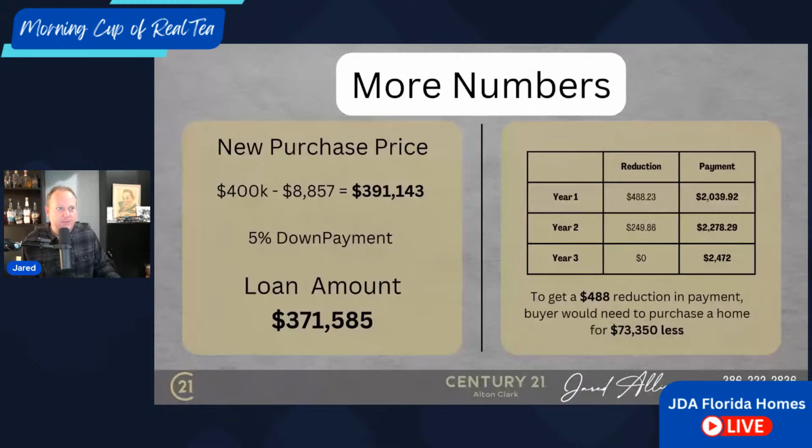So we know what the seller is paying towards the payments, but here's what it looks like for the buyer. So on year one, again, there's that $488 reduction that makes your payments right around $2,040. Year two, the reduction of $249, so that makes your payment $2,278. Year three, it goes back to whatever the original percentage rate was. And then your payment on this would be about $2,472.